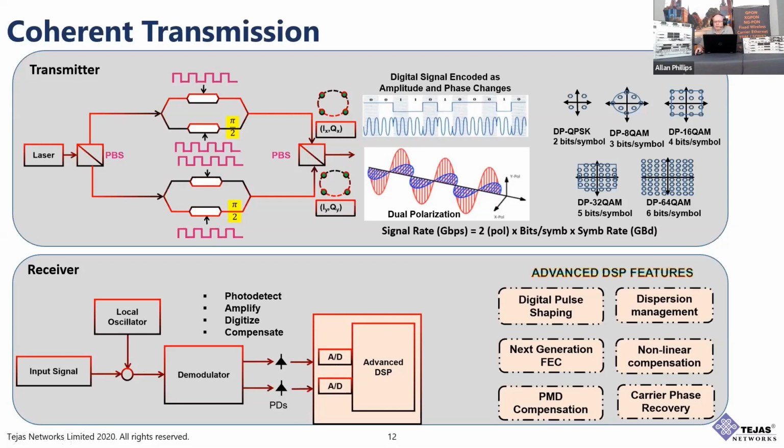Now the DSP does a lot of things that we need, just as a generalization, to get the performance out of the system, like PMD compensation, dispersion management, and nonlinear compensation. It also does formatting on the pulse itself to make it a little easier to see, and provides next generation FEC, up to 12, 13 dB, to be able to correct errors as they're received. So these two areas basically become the glasses for each of these signals. If you want to see the 64 QAM, you have to do a lot more DSP functionality.